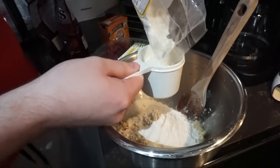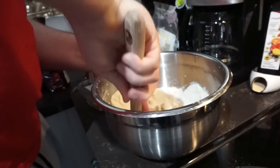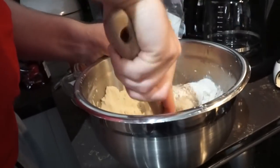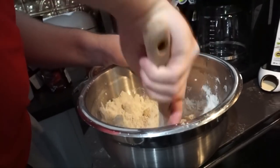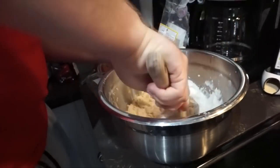I hope I have enough. Are you sure you put the right amount? So 2.5 cups of flour. That's a lot of flour. It is a lot of flour. But when you think about it, we still need to add water.